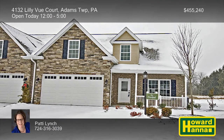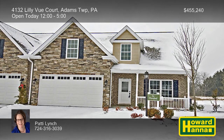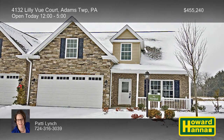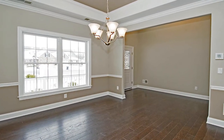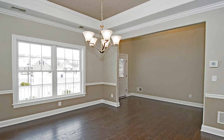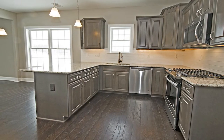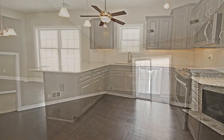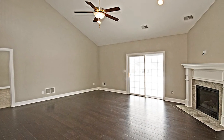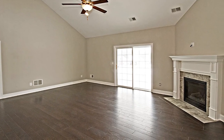Quality built by Brennan, this paired 3-bedroom, 2.5-bath carriage home offers low-maintenance, one-floor living in Adams Township. Part of Phase 4 of the Gables, this unit with the Hartford floor plan is available for immediate occupancy. The Eden kitchen proudly displays granite counters, a subway tile backsplash, stainless appliances, and a large pantry. A vaulted ceiling rises above the family room's chocolate hardwood floors and gas fireplace, beside sliding doors to the patio.